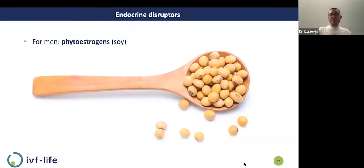There are also things like endocrine disruptors, said in a more understandable way. There are external hormones produced from vegetables that could actually affect our metabolism. For example, we know that soy has high dosages of phytoestrogens, which are very similar to the estrogens of women and may as well affect the way the woman deals with her hormone cycles.